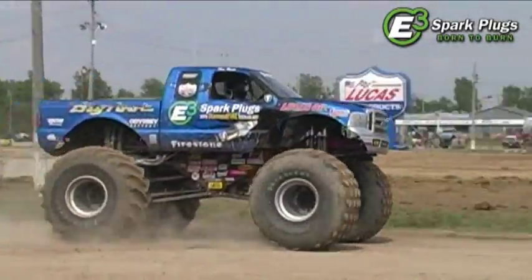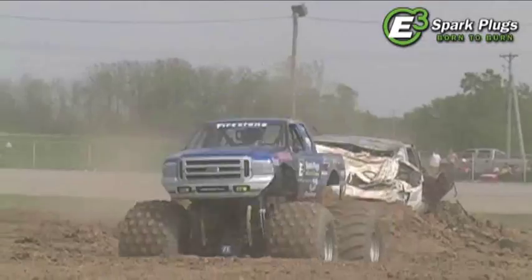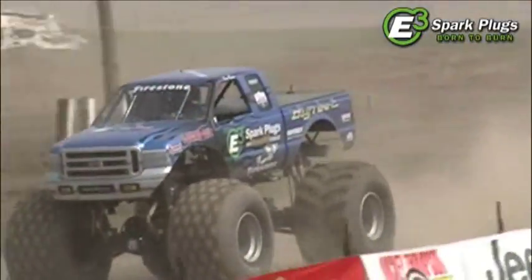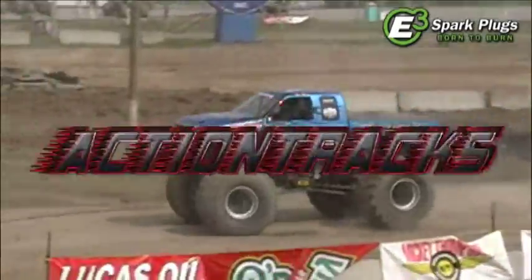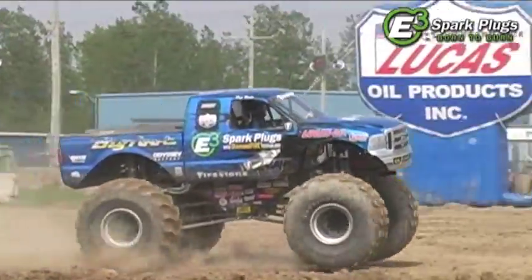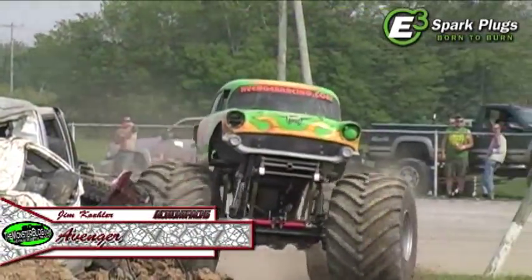You can really hear the tires slapping on that solid surface of the front stretch. Runte pulling a nice little slap wheelie over the big van stack. Onto the front straight away. Some nice air over the racing lane. The score on the freestyle is going to be a 22. That will tie him with Mark Hall in the Rammunition.